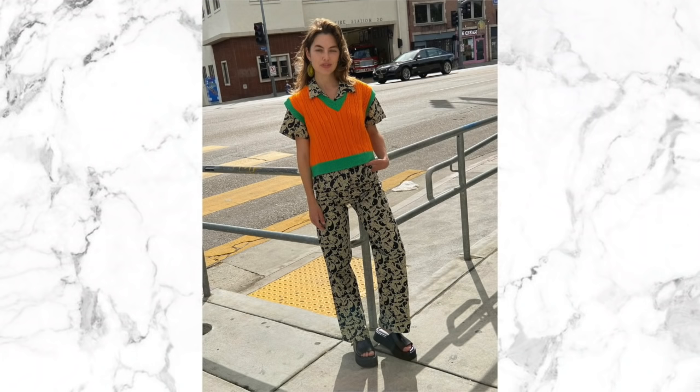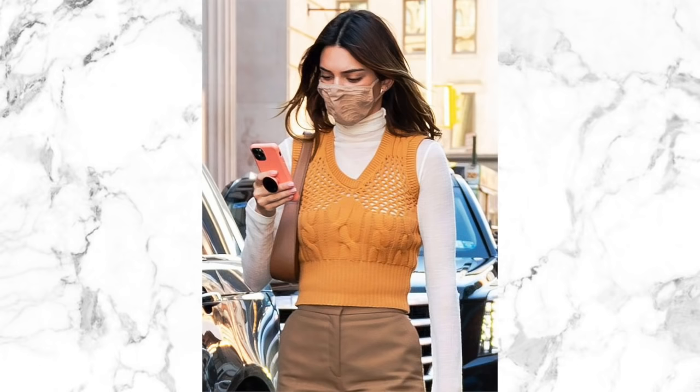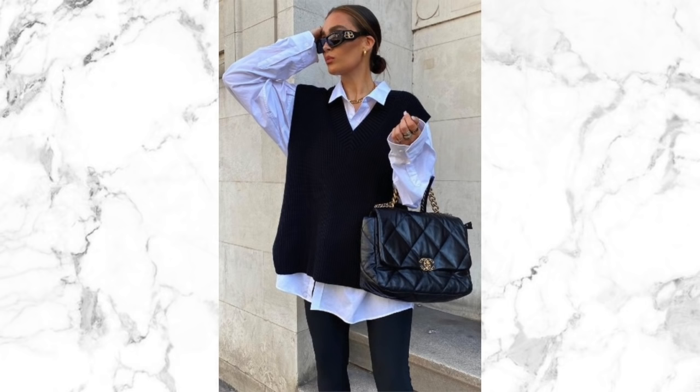What we can expect to see with these vests is a little bit more of a homespun flavor to them. So there's a lot of crochet and knits that look like they're homemade. There's also a lot of color and pattern detail.